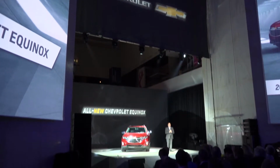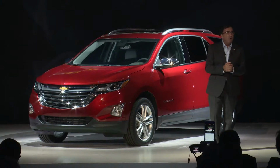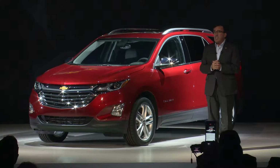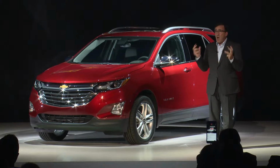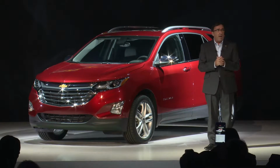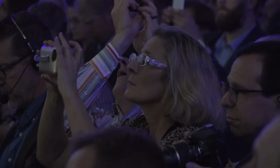So here it is, the 2018 Equinox offers an impressive level of advanced technologies in a refined, lightweight package that is sized right for today's buyer. The design is a balance of sportiness and sophistication.